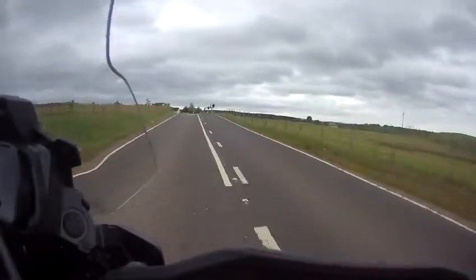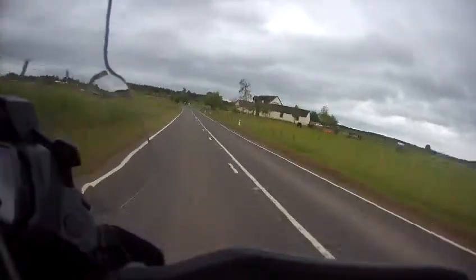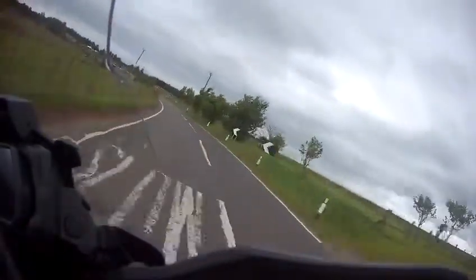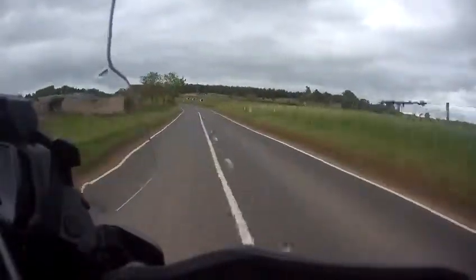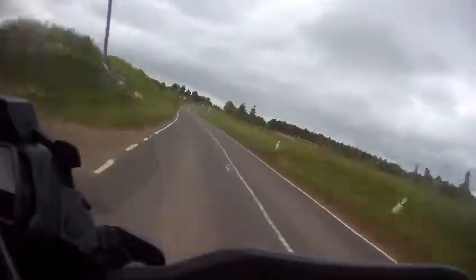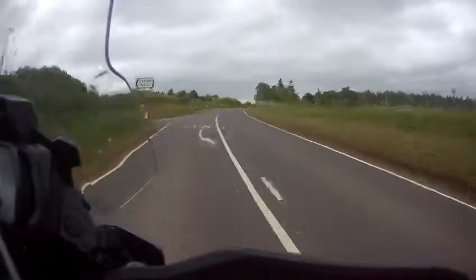So I'm currently running Bridgestone T30s, oh, a wee bit of front brake there. T30 Evos, which are a huge improvement on the Bridgestones. Love them, not finding any difficulty for grip. Oh, that's just so much fun, so much fun.